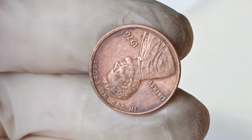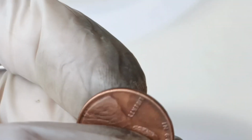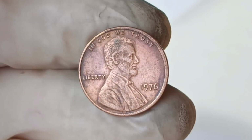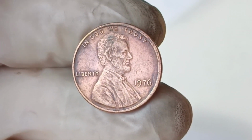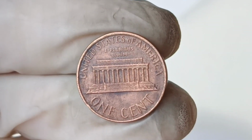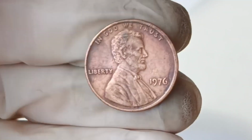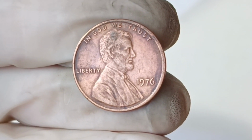You might want to start by checking your own coin collection. If you happen to have a 1976 penny lying around, it's definitely worth checking it closely. Examine the color, weight, and feel of the coin. If it's copper, you could have a fortune on your hands.